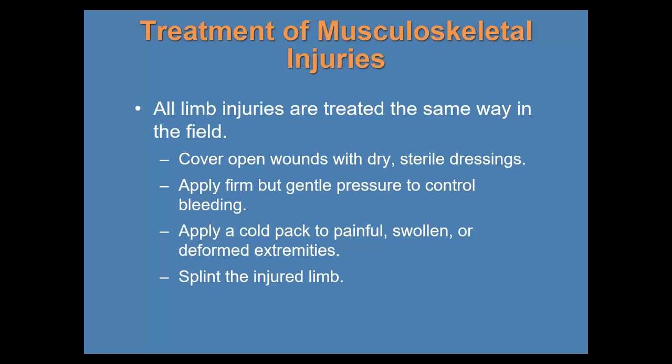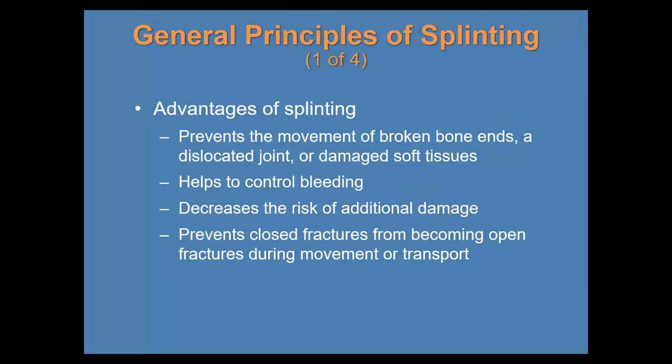And then, of course, if need be, we're going to splint the injured limb, the injured part of the limb, and try to immobilize it, which in turn will prevent further injury.